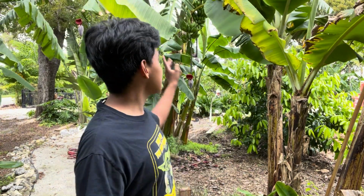All I gotta mention is here at the nursery, our bananas are super sweet and they are the best for snacking as well. I've actually thought about doing a banana bread sometime, so I'll keep you guys posted on that. So once again, bananas are the best to go with.